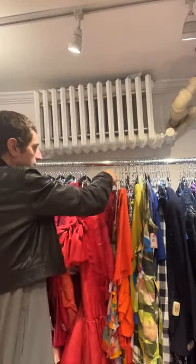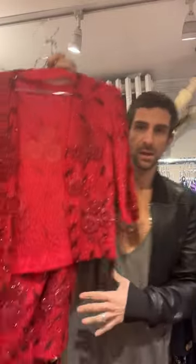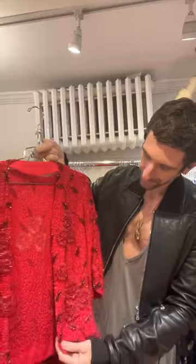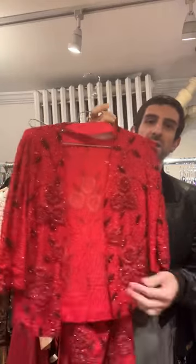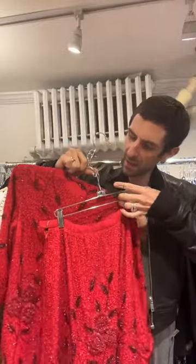Vintage. This is like a beaded outfit, like a skirt set. That's kind of a vibe, actually. Depending on how you style this, it could be so chic and beautiful. Oh my God, I don't even know if anyone likes this, but this is on sale. This is like less than $100 and it's a set. Yeah, King, can we add this?